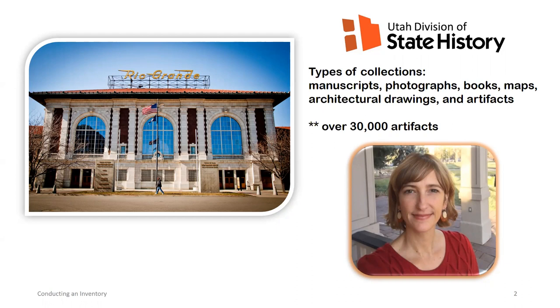Now, I happen to know we have 31,561 objects in the artifact collection because we did a complete inventory project starting back in 2013. And it gave me great firsthand experience in understanding the huge endeavor an inventory can be. The project took over 4 years and involved hiring 4 part-time staff, as well as utilizing 1 full-time staff as a daily manager, and then another full-time staff as an overall project manager who reported up to the directors.